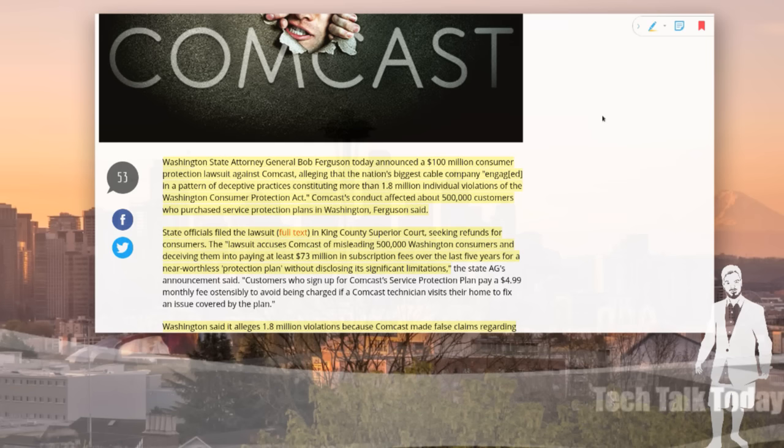So Washington State Attorney General Bob Ferguson today announced a $100 million consumer protection lawsuit against Comcast, alleging that the nation's biggest cable company, a.k.a. a monopoly, engaged in a pattern of deceptive practices constituting more than 1.8 million individual violations of the Washington Consumer Protection Act. Comcast's conduct affected about 500,000 customers who purchased the service protection plans in Washington, Ferguson said. State officials filed the lawsuit in King County Superior Court seeking refunds from consumers.